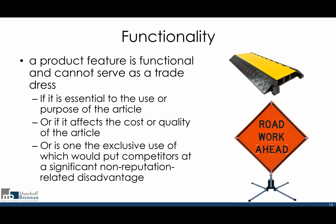And so the case law has tried over the years to develop a few tests. All of them come from some particular situation. They're trying to capture into words a particular situation. So here's three of them, and I think these are the main three that are in play now. These are from the Supreme Court. A product feature is functional and can't serve as a trade dress if it's essential to the use or purpose of the article. And I've got a picture there of, I'll call it a speed bump, but it's a plastic thing that you put down, whether it's in a hallway indoors or on a road, and you're trying to cover up cables that have to run through it because you've got some kind of concert or something like that going on.